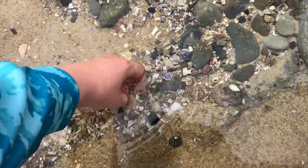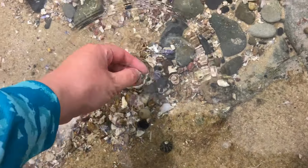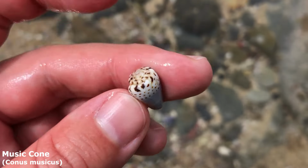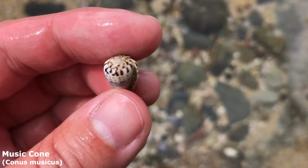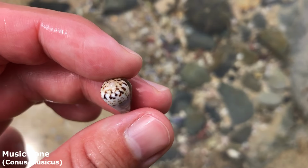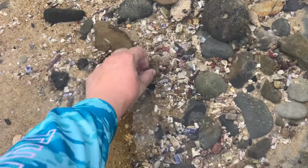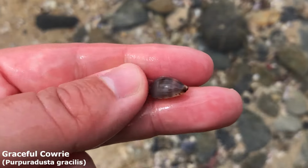I see goodies down here. Yes, the tide is quite low today. Last time I was here, there was just so much water. I barely found as much as I hoped I would find. Anyway, we've got ourselves a music cone, and there's a graceful cowrie and also a clandestine cowrie.